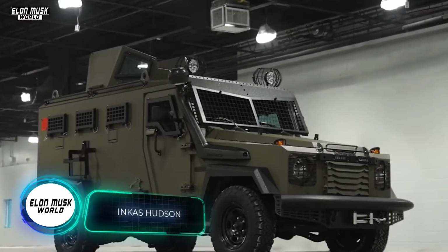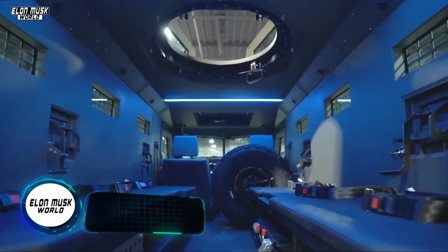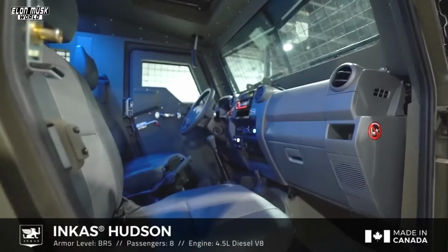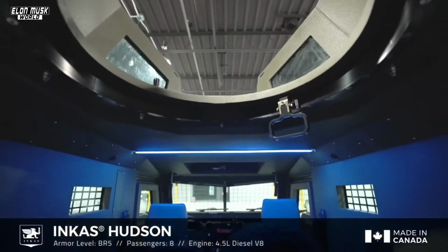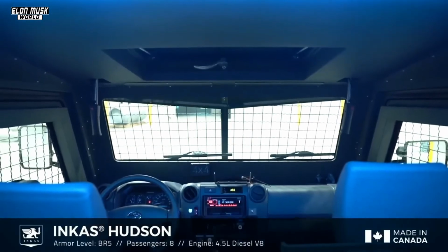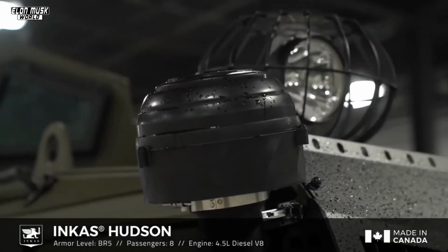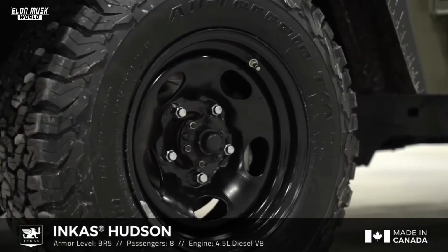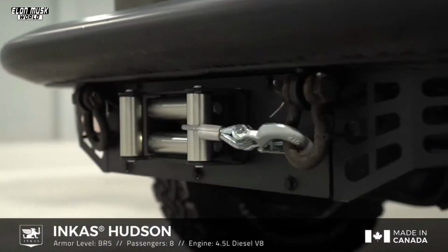Next up is a vehicle made by specialists from Canada. They've created an armored off-road vehicle for security forces. It's based on the Toyota Land Cruiser 76 and has a 151 horsepower 275 cubic inch turbo diesel engine. The armor can withstand 7.62 rounds, the engine compartment and key components were given additional composite protection.